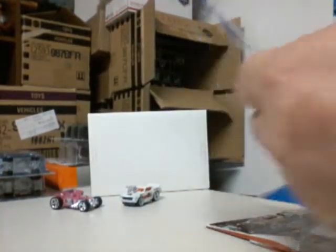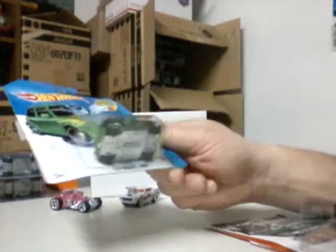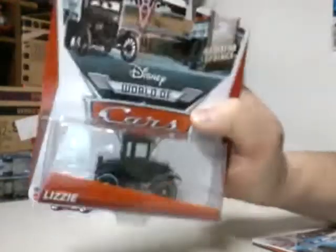Let's get to this. Another Morris Mini. Anybody needs any of these '61 Morris Mini color changes? I've got a few of them. So we got that. And we got some cars tonight. Here we got Lizzie. A little black antique car.